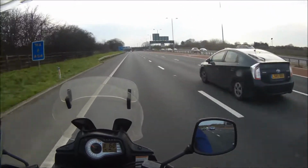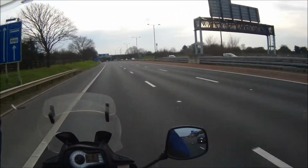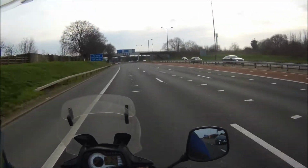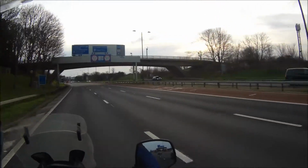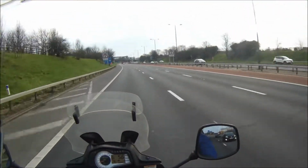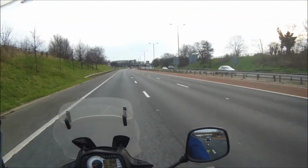Now just a brief heads up, when you're coming along this road, this is the main road coming into Heathrow. There are speed cameras on this road, front-facing speed cameras. You'll see them in the little gantry just up ahead. You can already see the white lines in the road. So keep an eye on your speed over there. Don't do what Uncle Council does and recklessly break the speed limit like a dumbass.